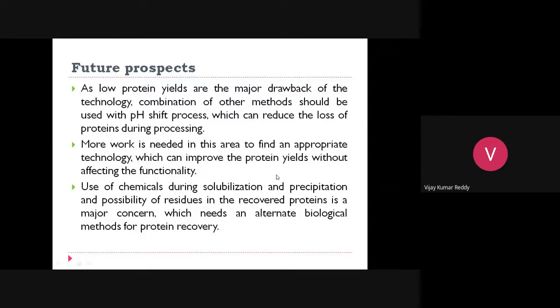So we should go for a method which will have the least effect on protein functionality during processing. One more important concern, and the reason why fish protein isolate has not been successful in its application in the food industry, is mainly the usage of chemicals. As you have seen, we mainly use acid or alkali for the solubilization or precipitation of the protein, so there is a chance of residues in the end product.